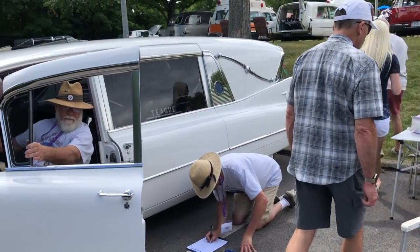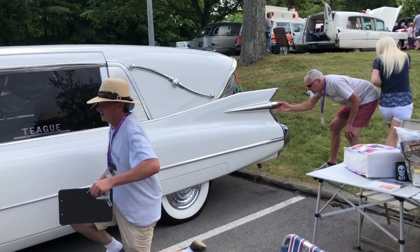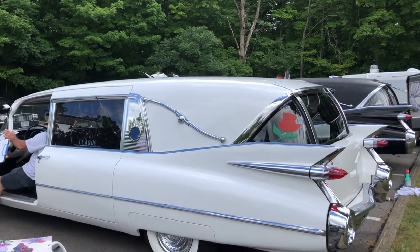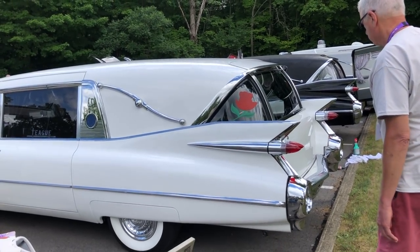59. So the car's getting judged. Go ahead, brake. Let's check it. No brakes though. You got turn signals, but no brakes. Just don't stop and you'll be all right.